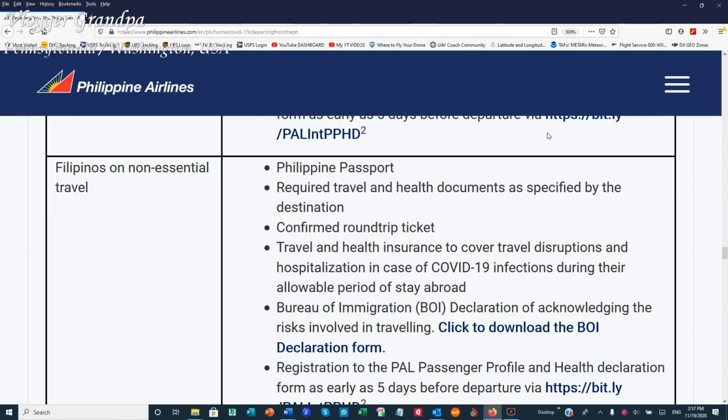So I checked the Philippine Airlines website, and it says here for Filipinos, and you are a Filipino, when you're dual, you're a Filipino citizen, they will require a Philippine passport. But anyway, when I talked to someone at Philippine Airlines, they said they will not accept a dual citizenship paper. They need a Philippine passport. So that's what I have. To cut the long story short, I am at a loss.